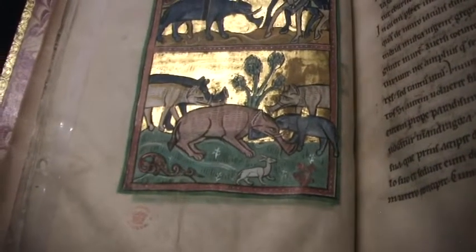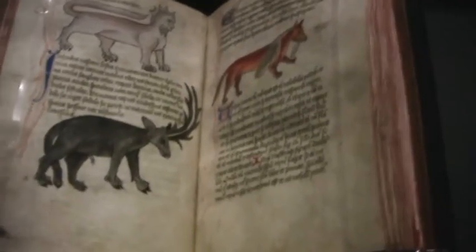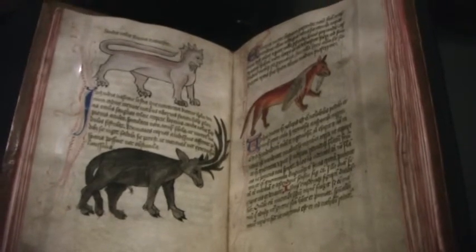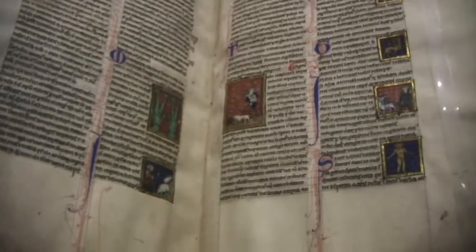Seems to be fusion. This one has elephants. The elephants, 1230 to 50. The Rochester Bestiary. This is the mantichora, the fox, 1420. Next, the mandrake with goats, tiger, pard, and griffin. This is a bestiary from 1260 to 70.